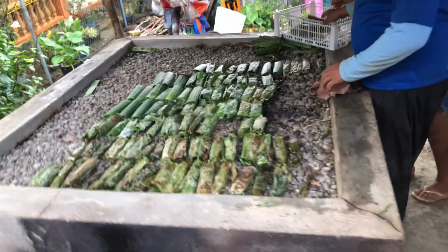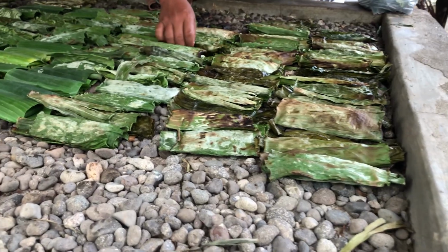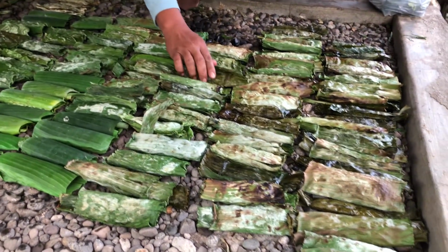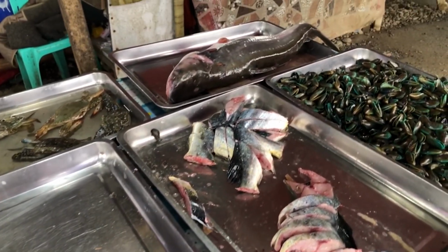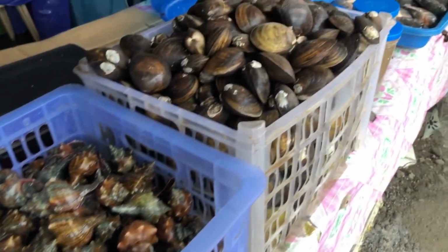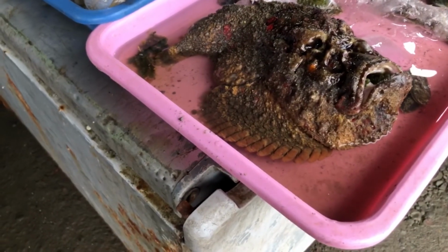Wow! Bueno. Sarap na. Oh wow! Completely different from the tupig that we are buying from Villastis. It's delicious.